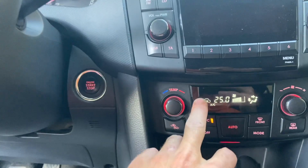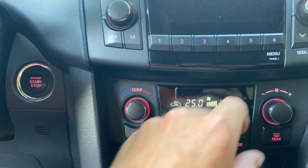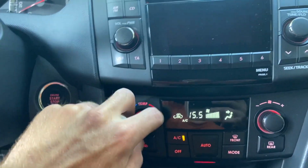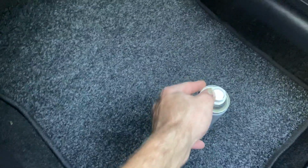So now we're gonna turn off the air, putting it into recirculating mode, put the fan full volume on. We're gonna put cold air. Put this next to the filter and let it go.